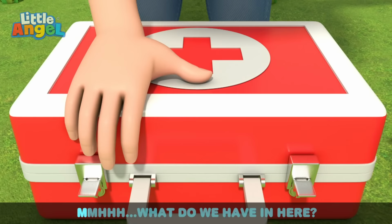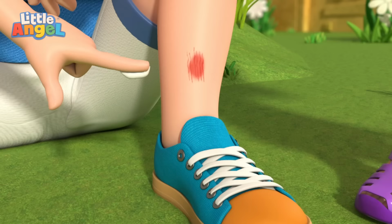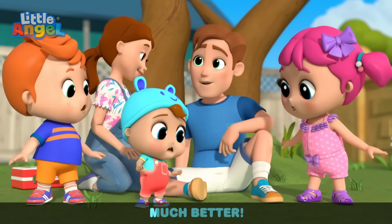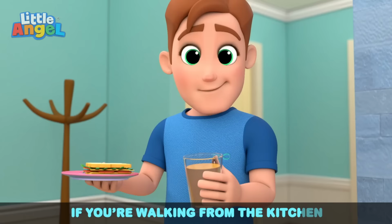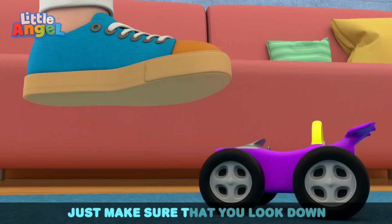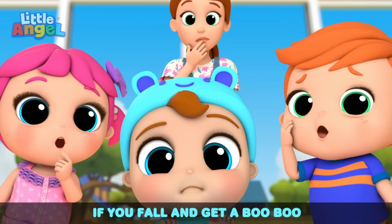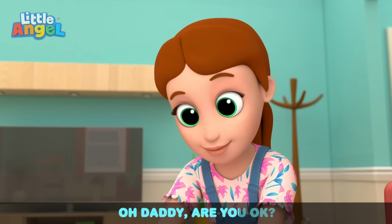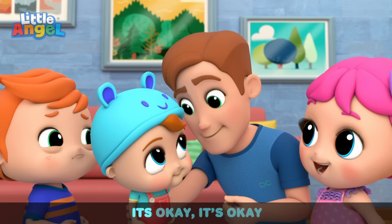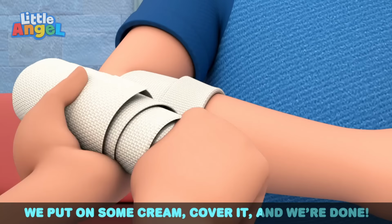Aha! What do we have in here? Thank you, Baby John. Much better. If you're walking from the kitchen, just make sure that you look down. If you fall and get a boo-boo, I will take care of your boo-boo so it heals. Oh, Daddy, are you okay? Uh-huh. It's okay. We put on some cream, cover it, and we're done.